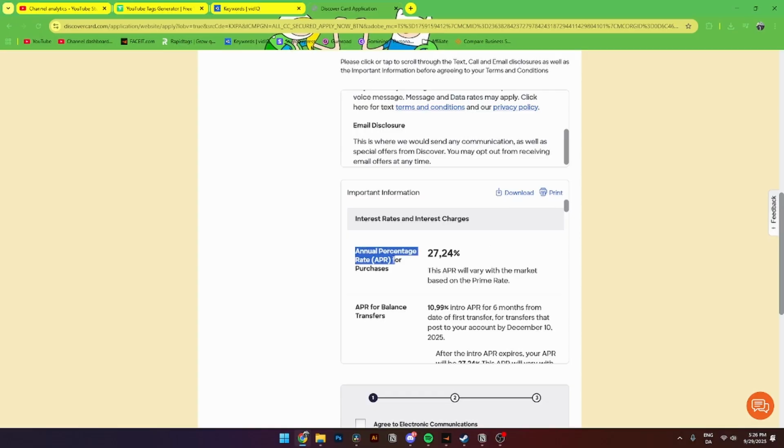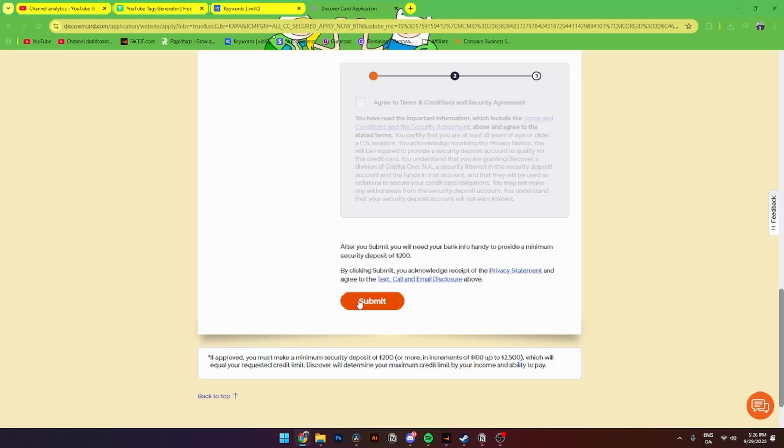As you can see here, you have an APR of 27.24%, and an APR for balance transfers, which is 10.99% for the first 6 months. Down here you'll need to click I agree to electronic communication, and then you can click Submit.